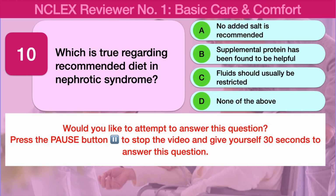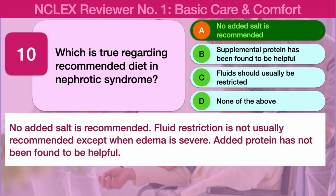Question number 10. This is the last question for this reviewer. Which is true regarding recommended diet in nephrotic syndrome? A. No added salt is recommended. B. Supplemental protein has been found to be helpful. C. Fluids should usually be restricted. D. None of the above. The correct answer is A.